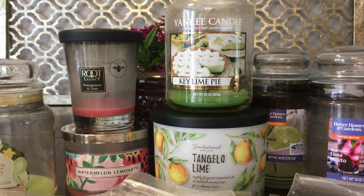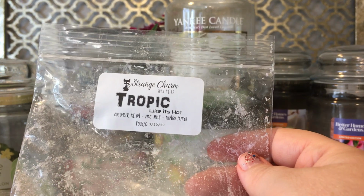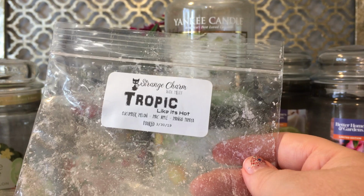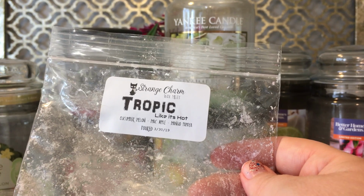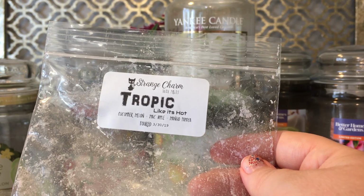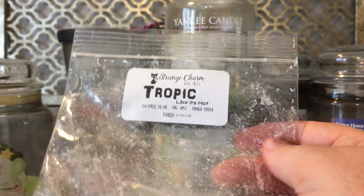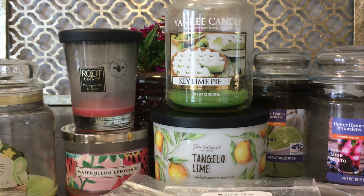It just all smells like that. Let me smell it again. I loved it. I did buy some more of this because I liked it so much. And something different, something I've not smelled from any other vendor. It's not saying that it's not out there, but really good. I liked it. I'd pick up more even when I run out.